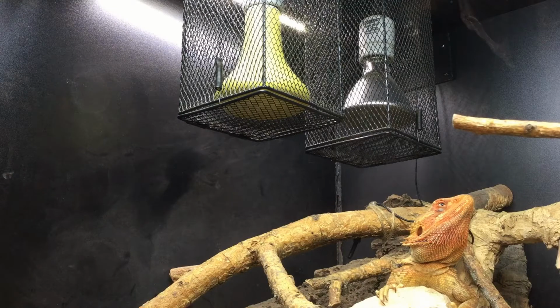I've got a ceramic heat emitter and a deep heat projector in there at the minute, but I am still going to be upgrading that because I'm not quite happy with it. And with the ceramic heat emitter in the summertime, I am now really struggling with getting the temperature gradient, because ceramic heat emitters just heat everything around them. It's not like a deep heat projector where it pinpoints all of the heat downwards. Ceramic heat emitters just heat absolutely everything around them, and so temperature gradients, if you've got a powerful ceramic heat emitter like I do, you're just not going to achieve it. So I do need to mess around with things and sort that out.